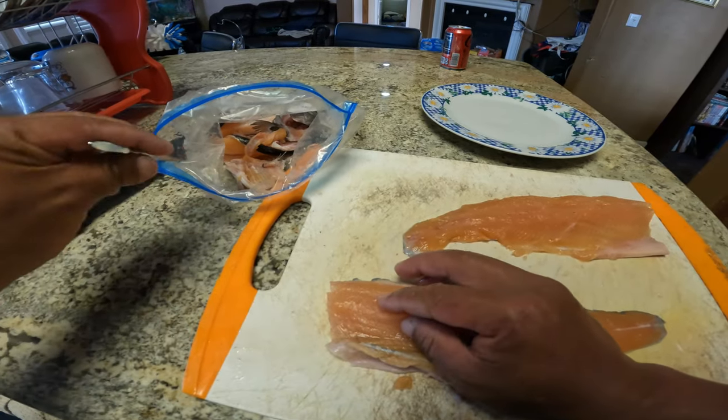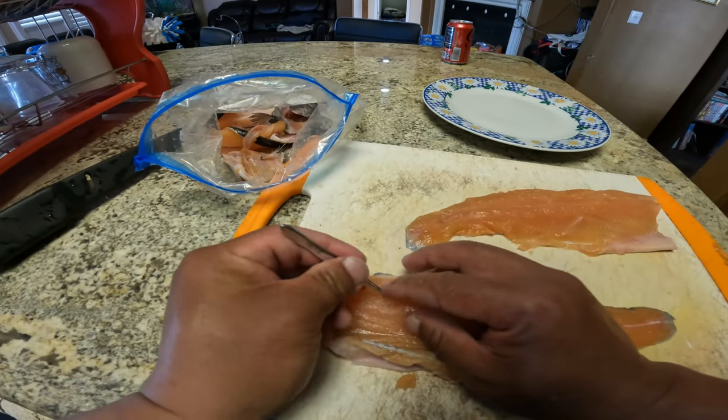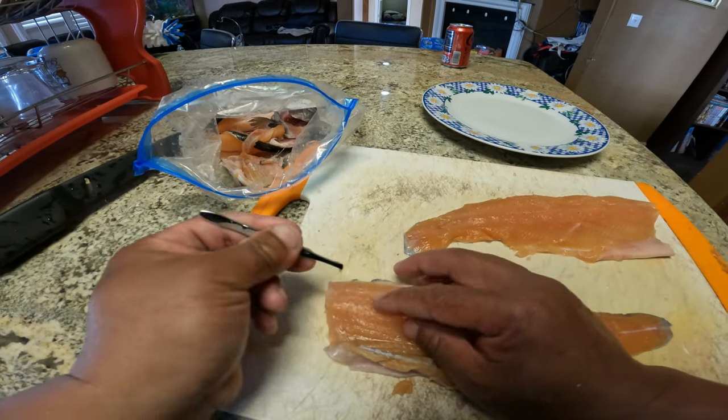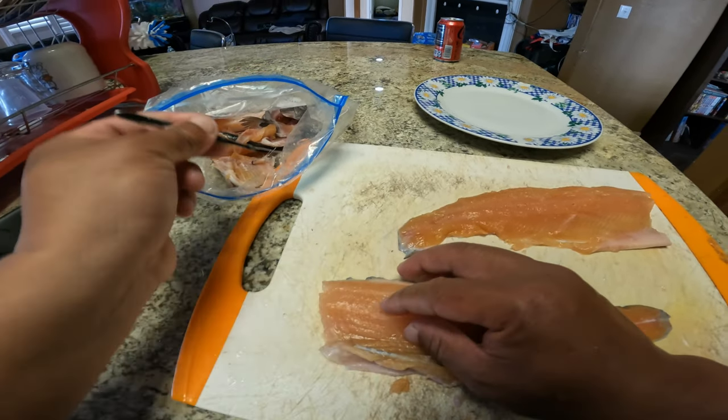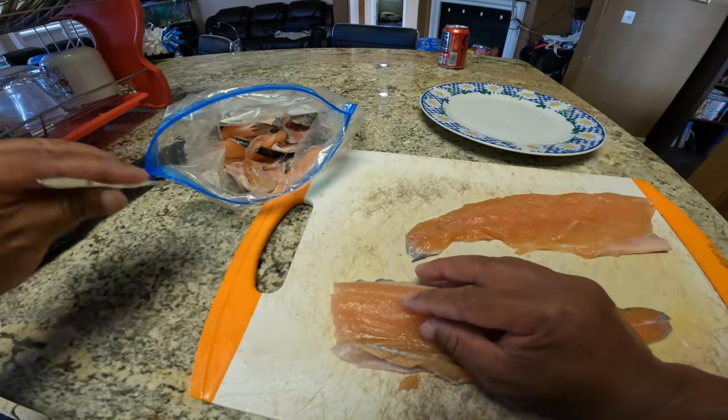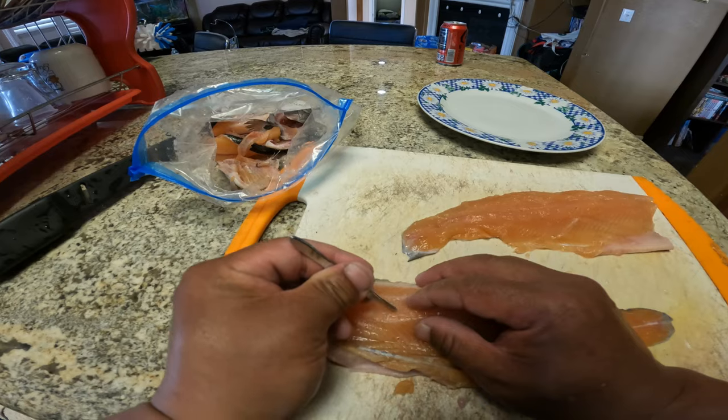I prefer this method of using a tweezer, even though it is sometimes meticulous and tedious. But I've gotten so used to it, as you can see, each time I follow through, I see the pin bones, and the tweezer goes right in where I can start pinching them out.